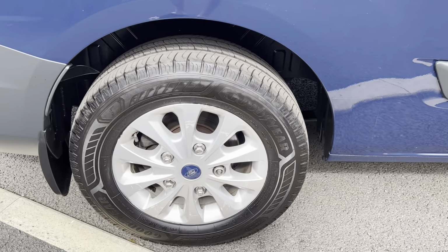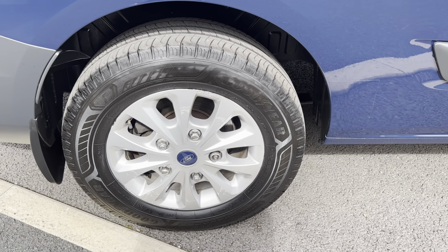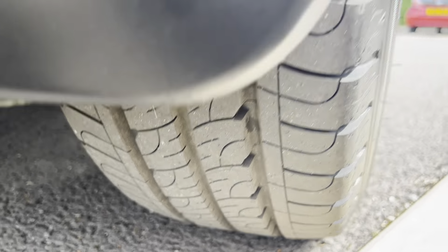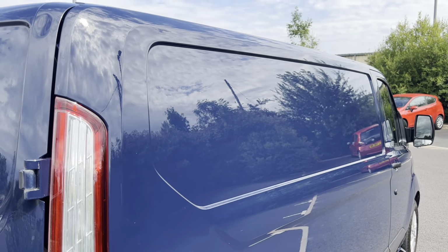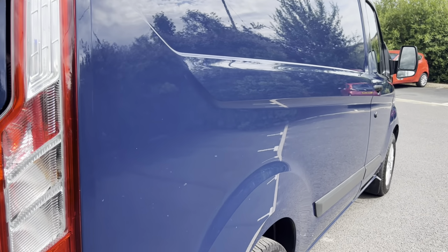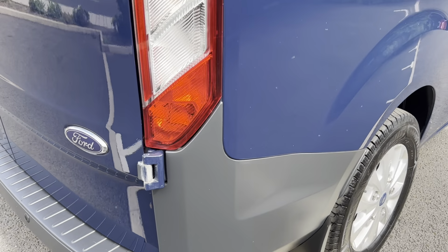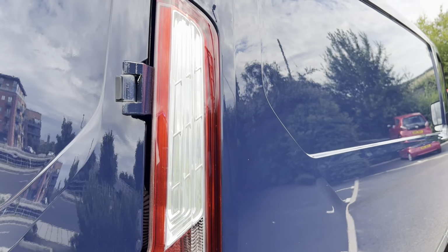Rear alloy wheel, again, factory alloy wheel. Again, it does have some scuff marks on it, but again, it was a free item. And then the tyre on it is a Goodyear tyre. That tyre has loads of tyre tread depth, as you can see there. And then looking down the side profile of the vehicle from this angle, pretty good, doesn't it? Driver's side rear bumper corner, no major scuffing on there either. The light unit itself, all looking good.